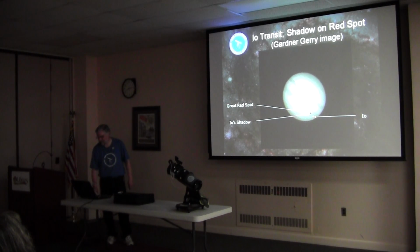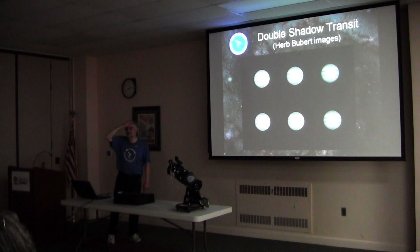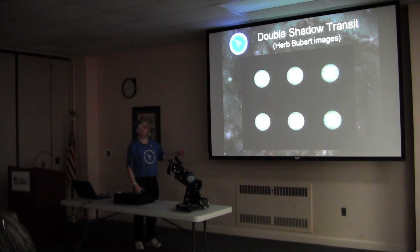So that's a pretty neat photo. This is a series of photographs of Jupiter taken by Herb Hubert through his telescope. And the 6 go in order over here over a period of about 3 or 4 hours. And again, you can see a lot of cloud bands. These are very sharp images, and the great red spot.